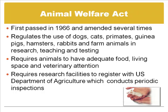The Animal Welfare Act regulates the use of animals in research, testing, and teaching. The Act requires animals to be provided humane treatment. Research facilities are required to register with the U.S. Department of Agriculture, and the USDA conducts inspection of these facilities.